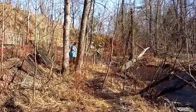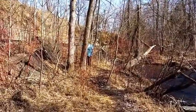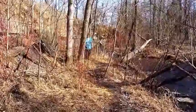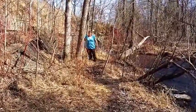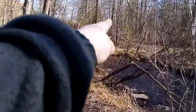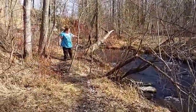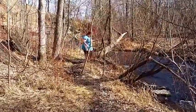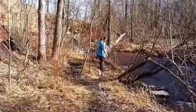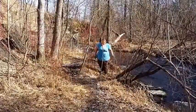Here comes Miss Hiker Extraordinaire. Hey, go down that side, down on that little loop, so you don't go through all that mud. That way you have no risk of mechanical injury from slipping. There you go. Good job.